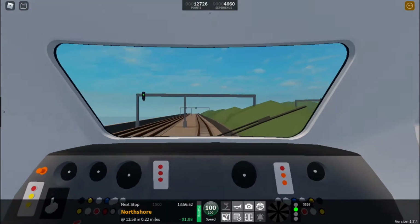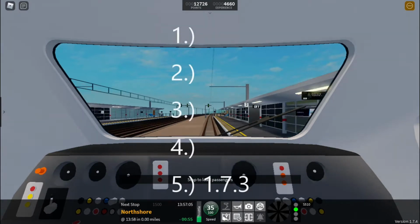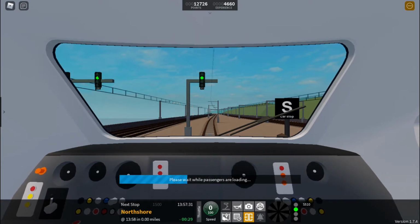So in 5th place, or last place, we have 1.7.3, which makes a lot of sense since it literally just added the class 357, and that was it. So I can see why that has come last place. 1.7.3 got 8 votes.